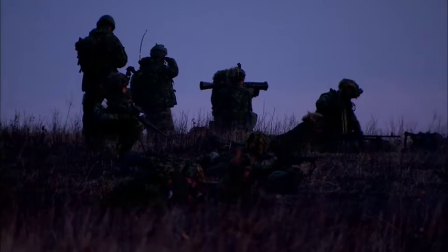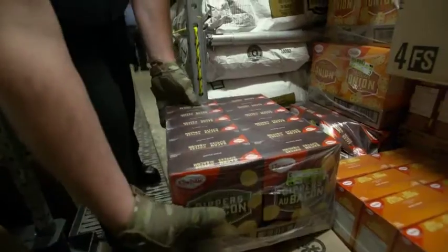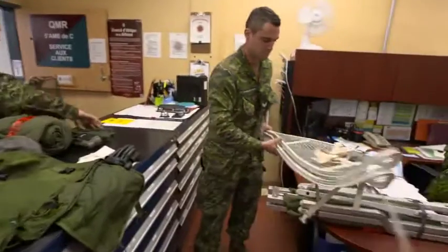In the supply trade, you're going to come across so many different items and so many different things that unusual just becomes normal, and you learn to roll with it, which makes it really quite exciting as well.